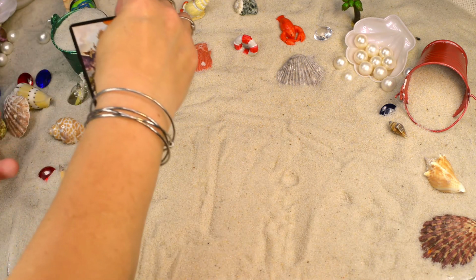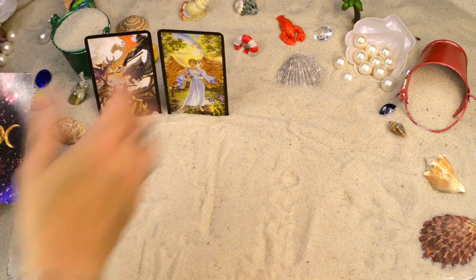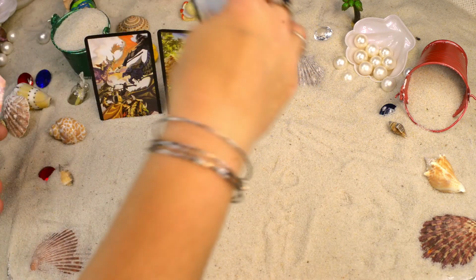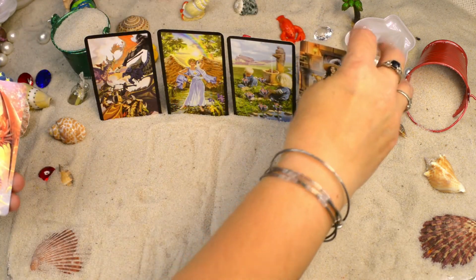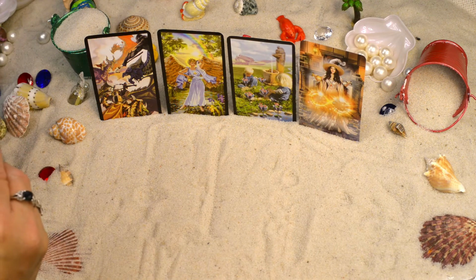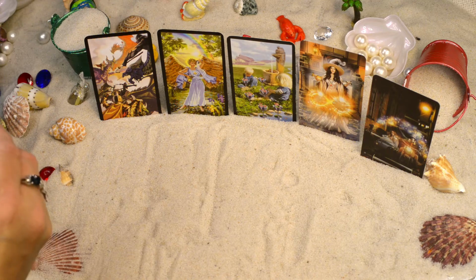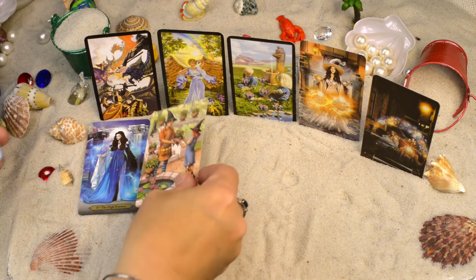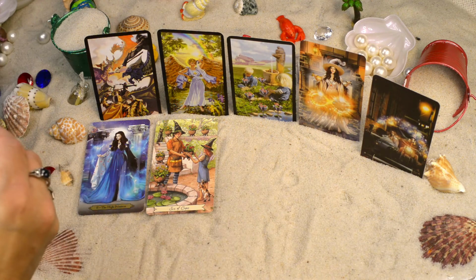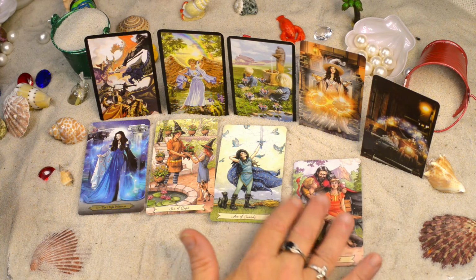We got the 5 of Wands. We got Temperance. We have the 6 of Cups. We have Temperance again. Interesting. The 6 of Swords. The High Priestess. The 6 of Cups. Yeah. The Ace of Swords. And the Devil card. Alright.